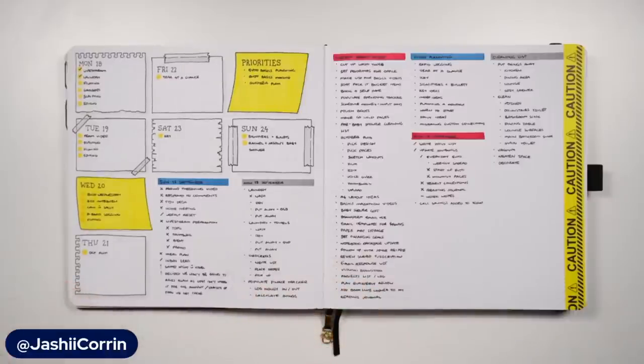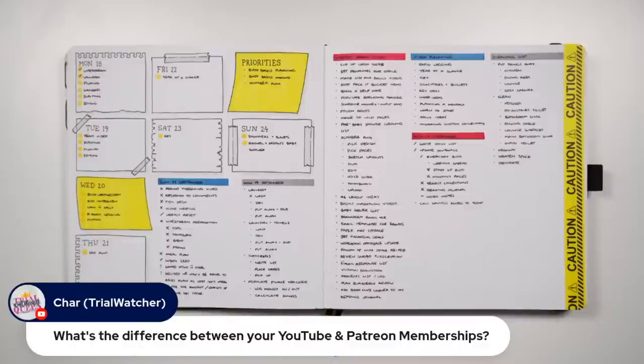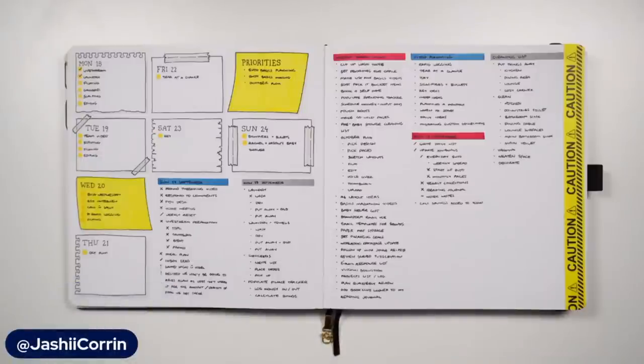Alrighty, question. What is the difference between your YouTube and Patreon memberships? Not a lot. The only real difference is that the people on the YouTube side get the little icon next to their name, like Debbie's got, because that's a feature that's just on YouTube. It's one that they offer through their platform, and I can't get Patreon to have that. The people on YouTube get the colored name, the little icon, and the ability to use the emojis on YouTube.